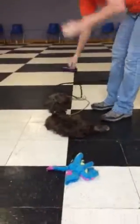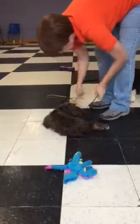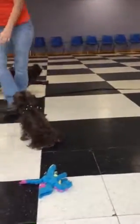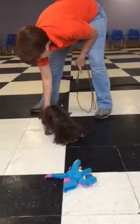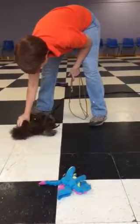So what you want to do is always have her on leash before you give any command. Right now she's not reliable off leash, so you're not going to say come unless you have this leash connected in case she doesn't come to you. Then you can get her to come using the leash. All the way down. Oh, good girl. There we go.